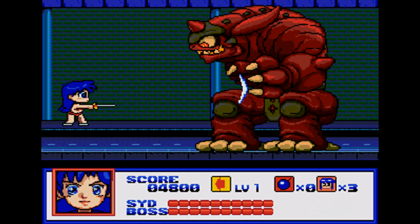I personally have yet to play this game, like many others in my Genesis collection. I got this game in a large bundle of N64, Nintendo Entertainment System, and Genesis consoles and games for $250.